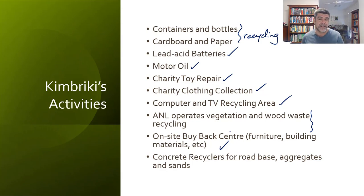So there's partnerships there with a lot of the construction companies in order to use some of that concrete that gets dug up from time to time when new foundations and things are being put in. And that can be used for, obviously it's going to be reprocessed, then used for road base, for aggregates, for sands, all sorts of different purposes.